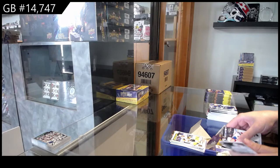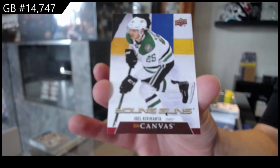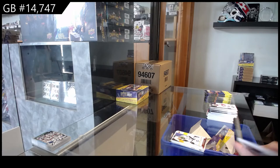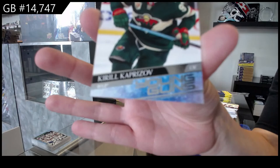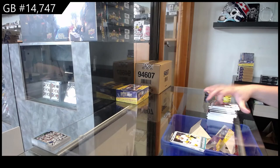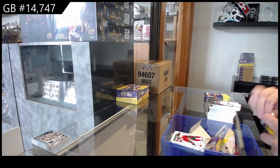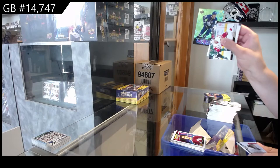Young Guns Canvas for the Dallas Stars, Joel Kiviranta. Young Guns for Minnesota of Kirill Kaprizov. Marquee Rookie Retro for Pittsburgh of Emil Lilleberg. Award winners for Ottawa, Bobby Ryan. Portraits for Colorado, Shane Bowers. Dazzlers for Toronto, John Tavares.